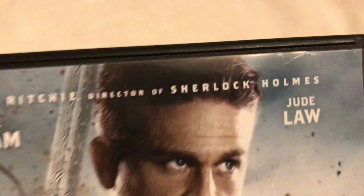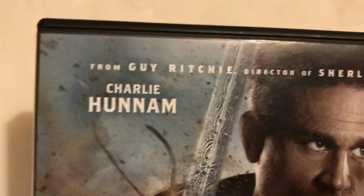Next one is King Arthur: Legend of the Sword, from Guy Ritchie, director of Sherlock Holmes, with Charlie Hunnam and Jude Law. This is a Warner Brothers Home Entertainment release and a Village Roadshow Pictures film from 2017.